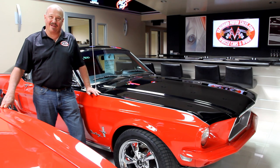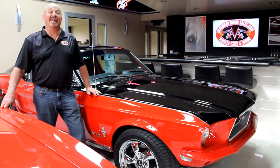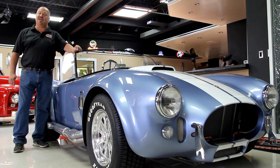Today I'd like to welcome you back to our showroom. We got a 1955 Chev 210 turquoise, and this baby's got more chrome under the hood. You're gonna need sunglasses.